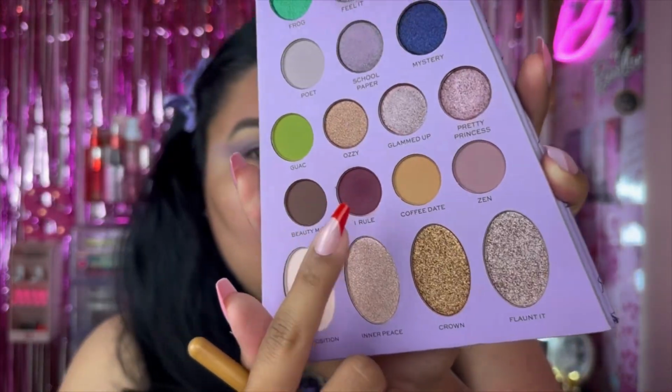Next, I'm going to go ahead and take this palette here. I'm going to take the shade I Rule, which is this dark purple. You guys know the drill. I'm just going to take that on the outer corner. Just going to start smoking out this look. These are so powdery though, girl. Good thing I started with eyes. So these, from what I see, they tend to blend away, so I am just tapping.